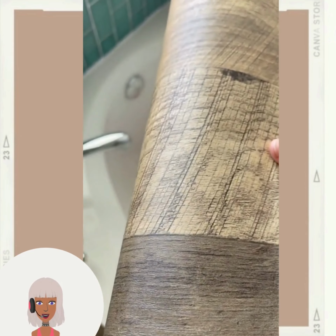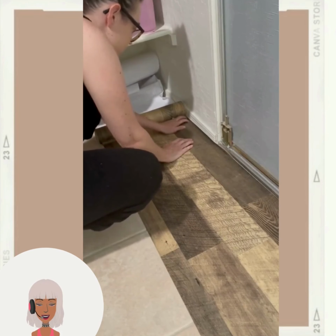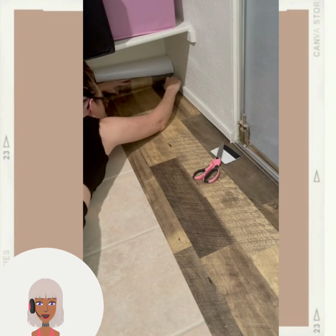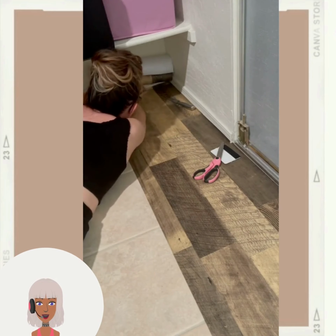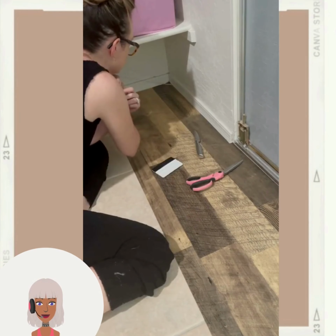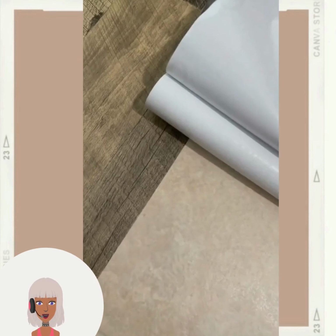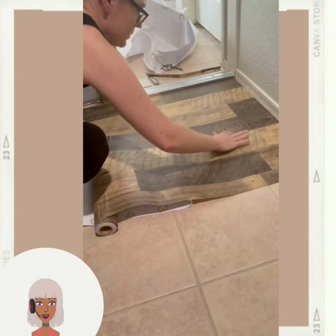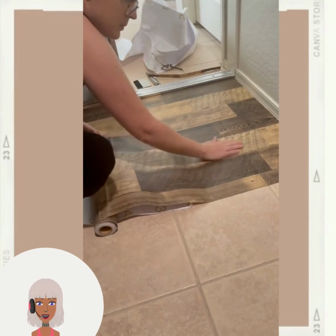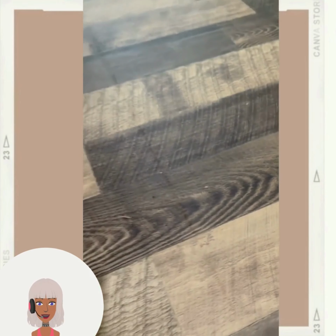What? Oh my gosh, this is insane. Wow, what a great hack for doing faux wood for the flooring. This is absolutely incredible. Now, I don't advise doing this in your bathroom, but oh, she is putting it in her bathroom. Oh no, I wouldn't trust that. Now the bedroom I would do. Or the living room, that would be cool.